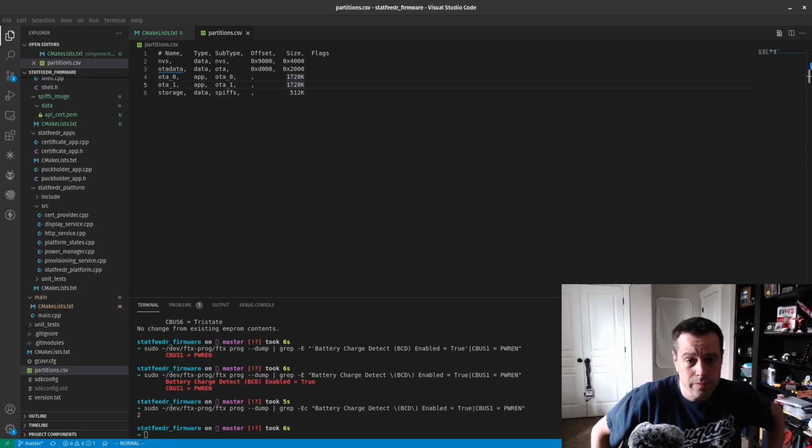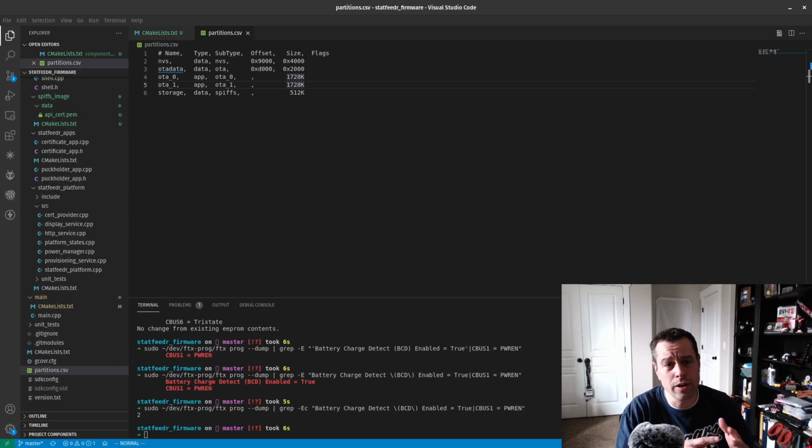Well, as part of this, I think I've got the firmware in a good spot. I've got deploy the fleet in a good spot. I've got the stat feeder backend in a good enough spot. I have backlog items for days on all those things. But what I'm working on right now is the provisioning, or provisioning is such an overloaded term. I'm working on the process of programming them and getting them ready to ship.